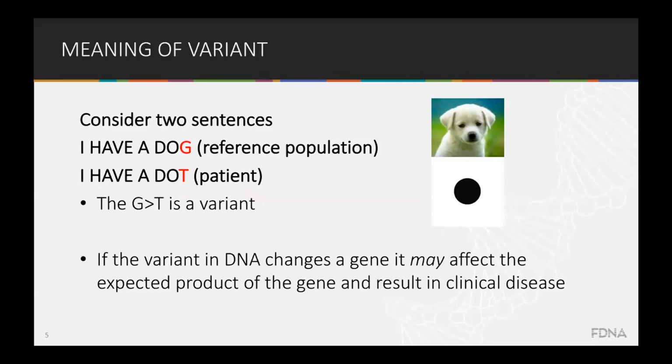Before going any further, I just want to take a moment to define a variant, because I'll be using that term a lot. A variant is simply a departure from the reference sequence, so that if the reference has a G at a location in the genome and the patient has a T, then that T is a variant. For example, consider the 2 sentences, I have a dog. Let's say that's the reference population. Everyone in the population has a dog. But the patient has a change. The G is now a T. So changing this to I have a dot. So this patient has a dot instead of a dog. In this example, the G to T is the variant.